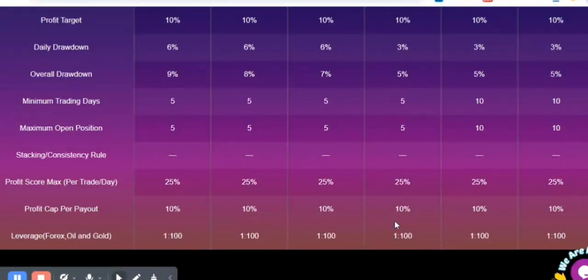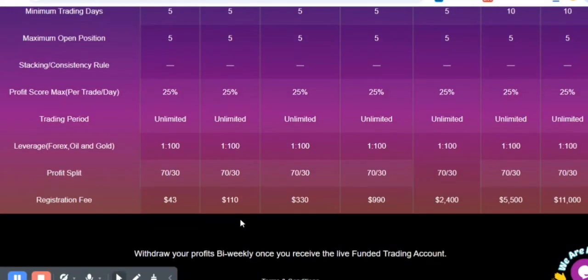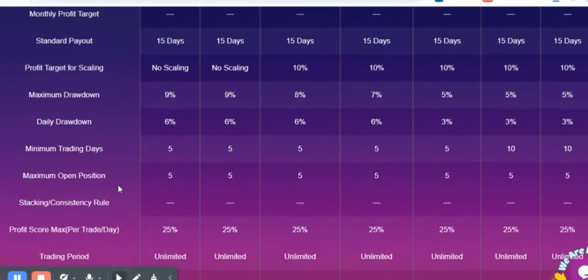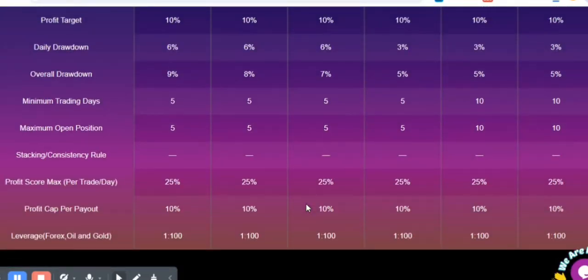Another difference between this challenge account and the instant account is the profit cap. Remember, for the instant account, there is no profit cap, right? So it means you can actually withdraw any profit you make. That one is actually better compared to the evaluation. For the evaluation, you can make more, but the maximum you can get as a payout per time is 10%, right? So that's just the difference.